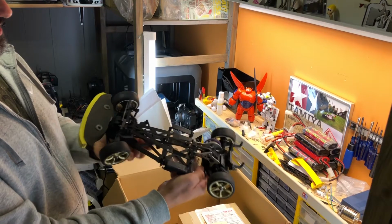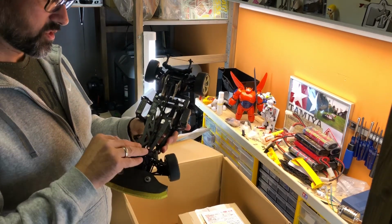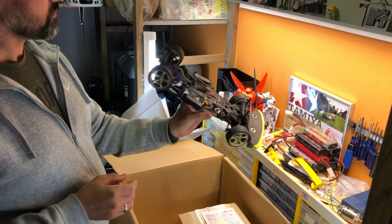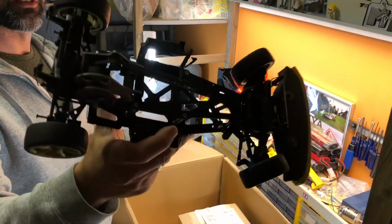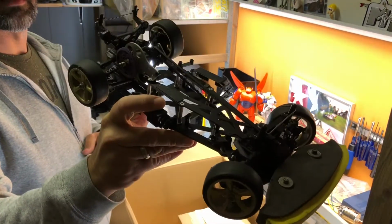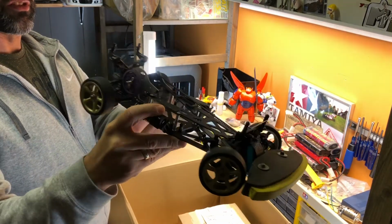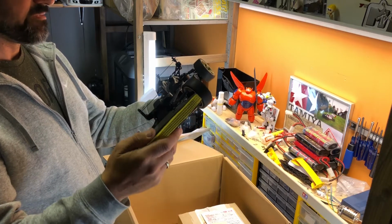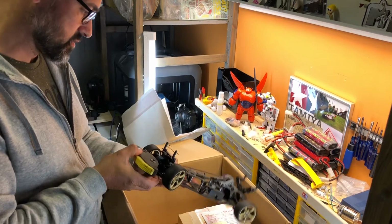Okay, so here's the car. Actually, I have no idea what chassis this is. It's from HPI. So if any one of you knows which one this is, please let me know in the comment field, as I really don't know. Is it a Sprinter or it says HPI Racing? So that's all it says.